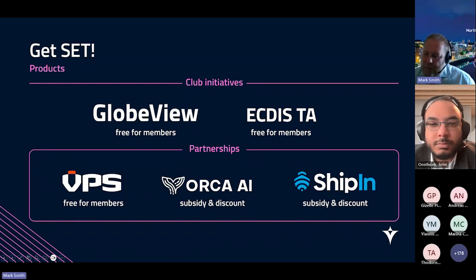The next platform we're going to refer to is Orca AI, because we're going to talk about the VPS platform at length throughout this presentation. The Orca AI platform acts as a fully automated watchkeeper, ensuring vessels can safely navigate through challenging weather conditions and vessel congestion with limited visibility. In addition, Orca AI provides those on shore with unprecedented visibility into fleet operations, allowing ship owners and operation leaders to identify safety gaps and trends that require action.